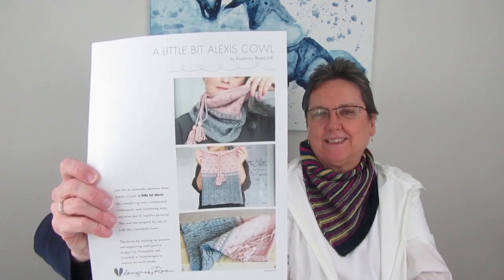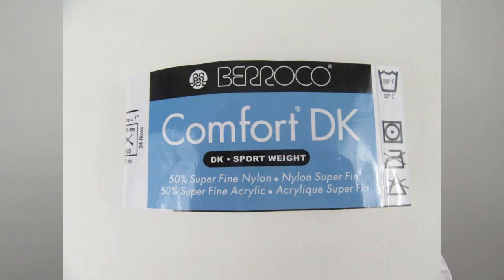And my next finished object is another cowl for May, and it's called A Little Bit Alexis Cowl by Romi Hill. And I can't say Alexis without going, Alexis. That's right. So anyway, what I used was Comfort DK, and that's by Berroco.